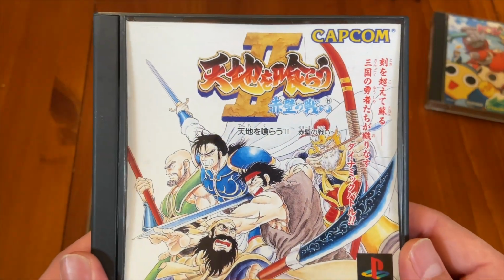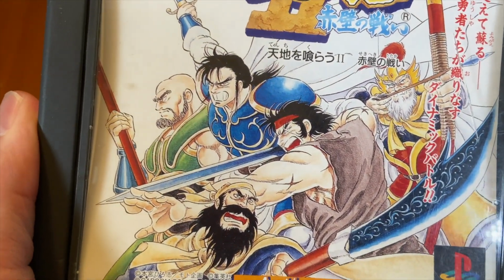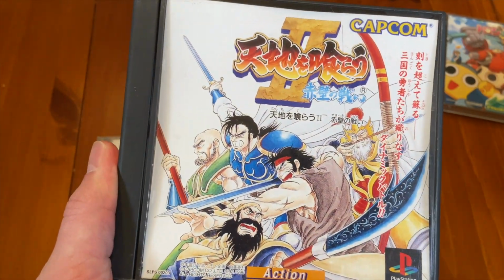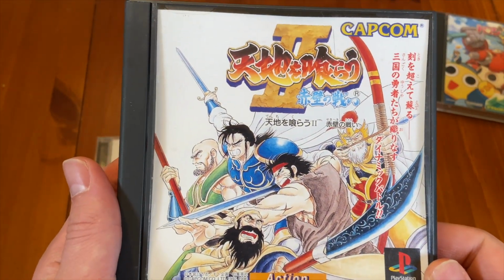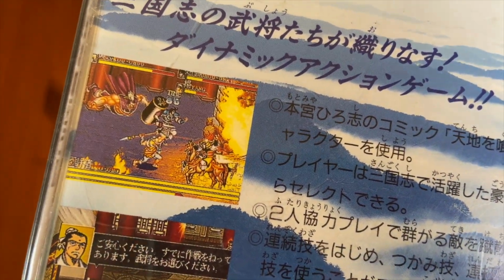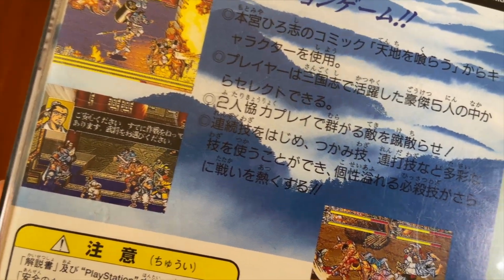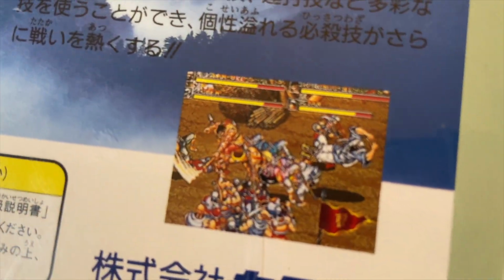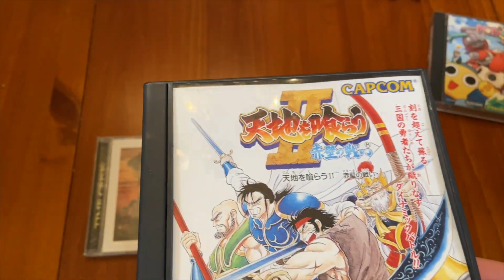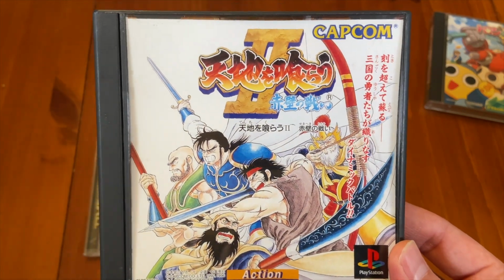Here we have Tenchi Okurau 2. I can't remember what this was called in English, but it's a side-scrolling beat-em-up by Capcom that was for the arcades. This is the PlayStation version. I think it also came out for the Sega Saturn. It's sort of like Romance of the Three Kingdoms, Chinese Warring States. I know those are different eras, but it's that aesthetic. I love this game. Very fun. You can also play it on the Capcom Beat 'em Up bundle, which is going to be a better value for you because I think this is like $30, $40 now.